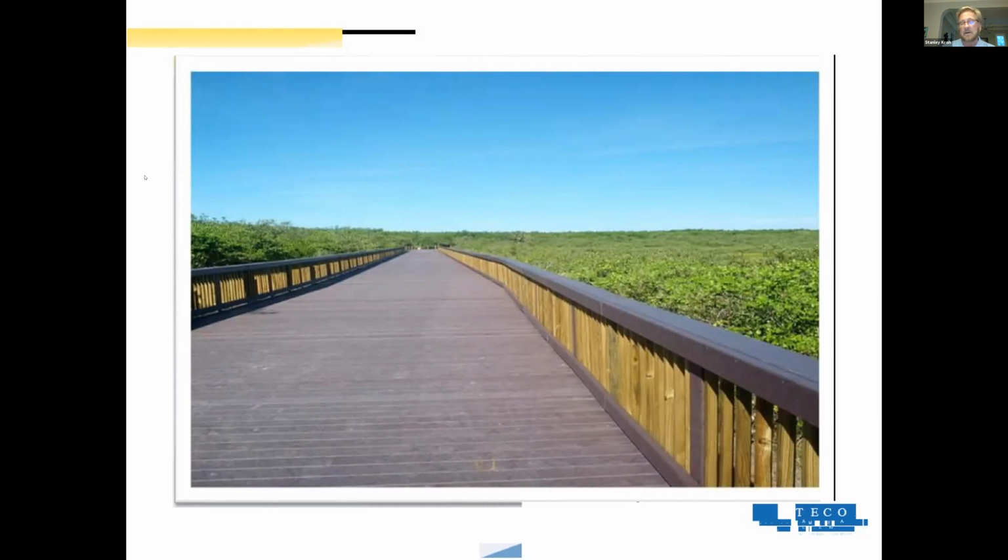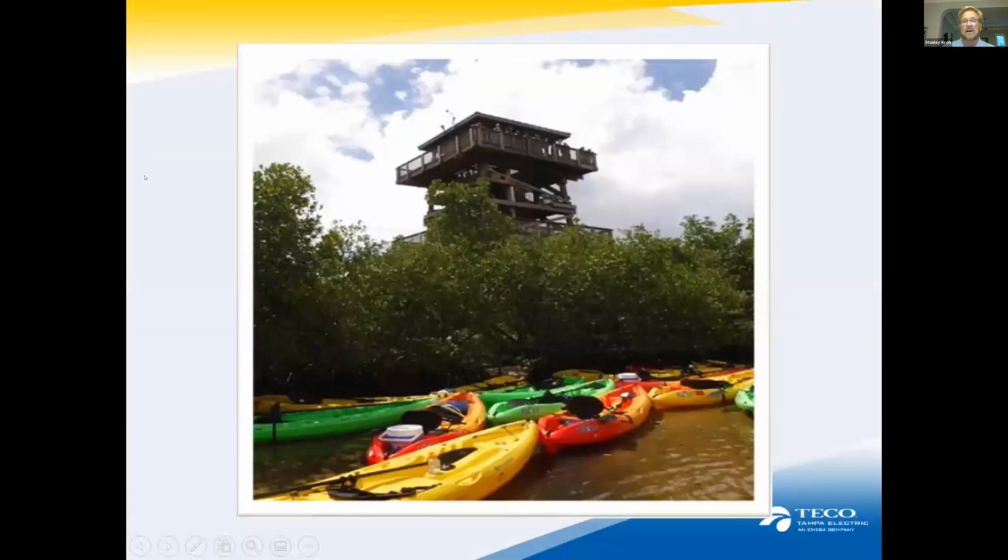By the way, that boardwalk is 1/4 mile long, and then it goes to this observation tower. And the observation tower can be accessed either by the boardwalk you saw in the previous slide, or you can also canoe or kayak there via Newman Branch Creek. This is at the mouth of Newman Branch Creek, and you can see a big group of kayakers there, and they're up on top of the tower. You might be able to make that out in this photograph.